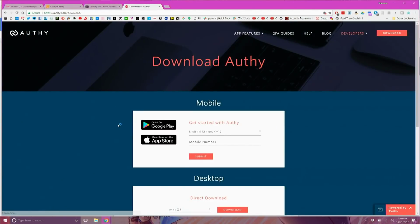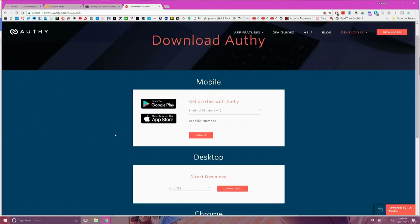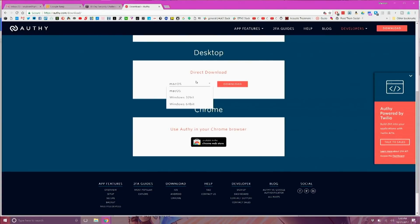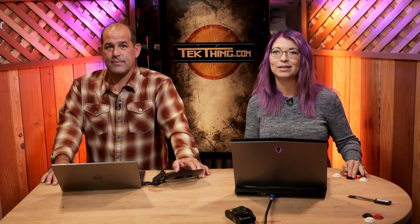The other thing I wanted to mention with this as well is you can download this for Google Play and the App Store, but they also have a desktop app and a Chrome app. So that will allow you to get those verification codes on your desktop or your laptop or your Chrome device instead. Which is kind of cool. I prefer to just have one device that has all of my verification codes on it so that if something happens to that, I would have to log into a different device to be able to get those back. And that's what I would recommend just for security.